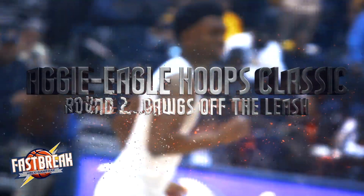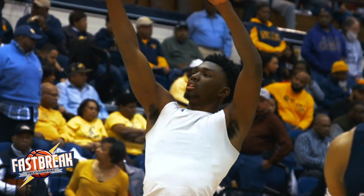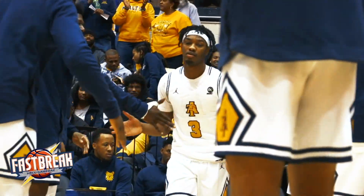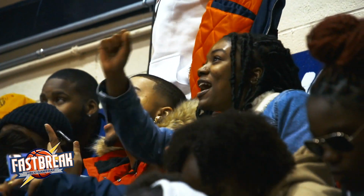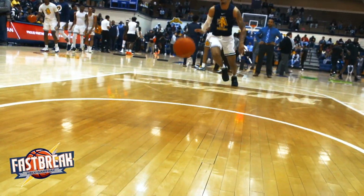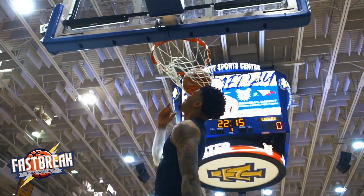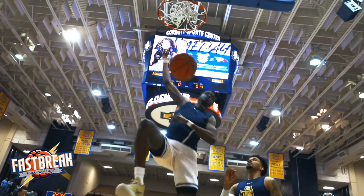It's the final game of the MEAC regular season, and I'm making my first visit to Club Corbett in Greensboro, North Carolina for round two of the Aggie Eagle Hoops Classic. The students were on spring break, but it was 7:30 and the club was jumping. And so were the Aggies in the layup line. The bounce is real over here in the borough, and I think HBCU Jam alum Ronald Jackson and this 360 windmill was easily the winner for me tonight.